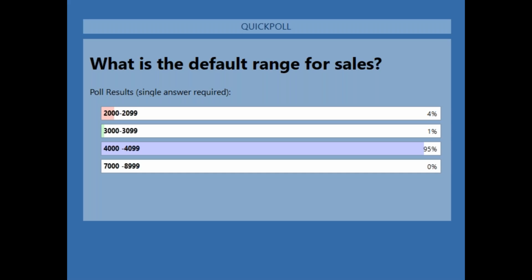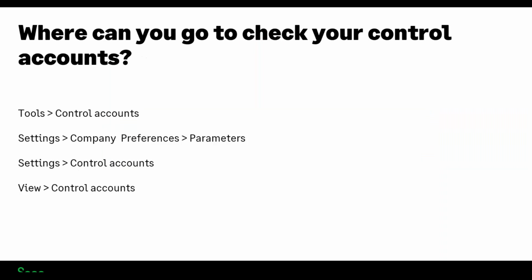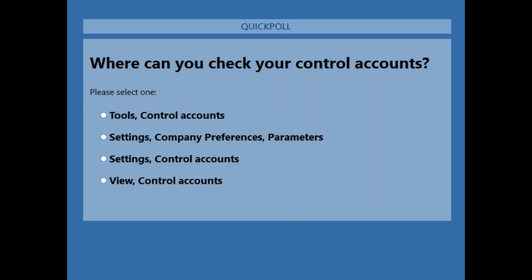So next question, back to the slides. Where can you go to check your control accounts? Is it tools, control accounts; settings, company preferences, parameters; settings, control accounts; or view control accounts? This one's quite a tricky one. If you remember it, brilliant. If you've got your software open in front of you, maybe that could give you the answer.